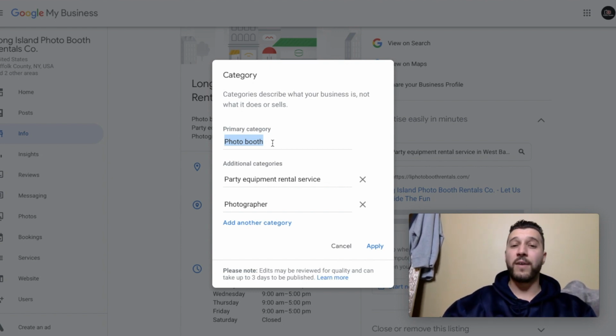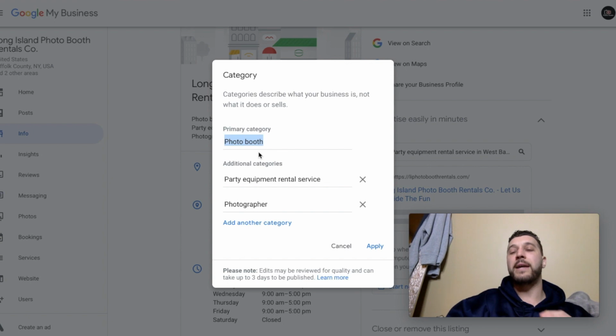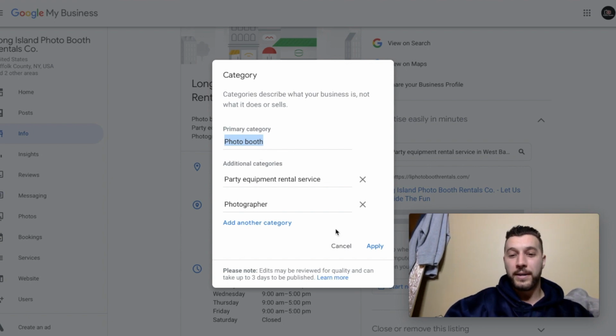For an example, if I was a roofer, my primary category is going to be roofing, but then my additional categories might be siding, or if they have leak repair, roof leak repair, I might choose that. But my main one is going to be the main thing that we do, okay? So keep that in mind.